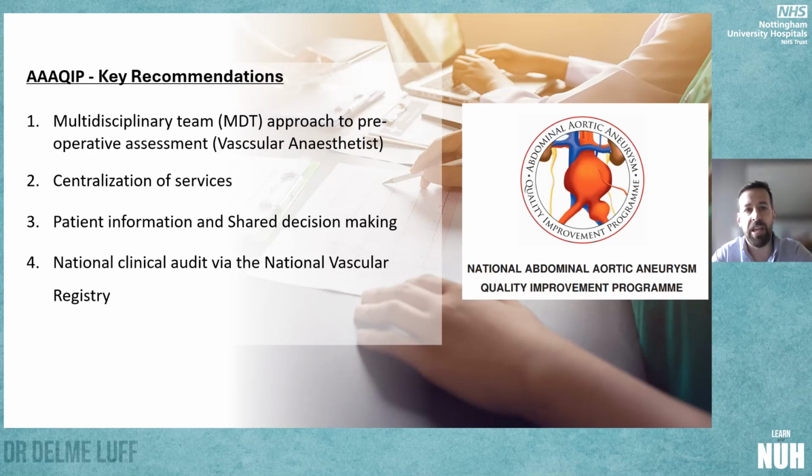They recommend shared decision making, and basically all the information and evidence regarding their aneurysm care should be given to the patients in a format that they can digest and be involved in the decision making. And then I've also started the national clinical audit via the National Vascular Registry, which produces data on surgery, mortalities, waiting list times, lots of different variables, and it produces a report quarterly.